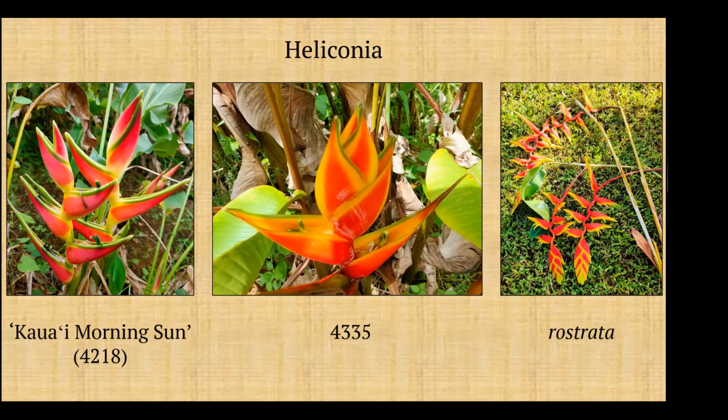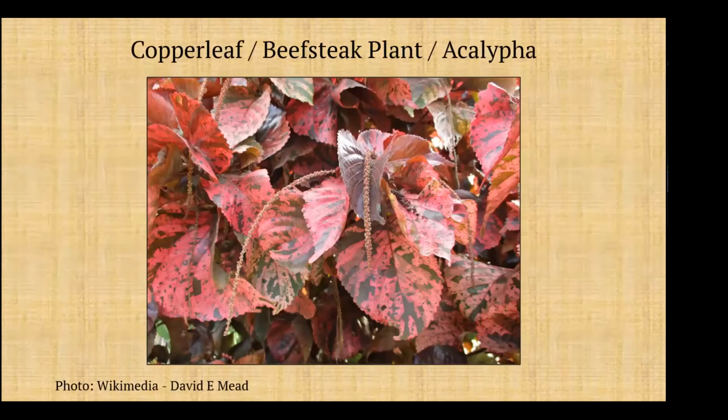And there's a huge range of these. We even have kind of the taller ones. The two on the left here tend to be shorter. They're maybe 5 feet, 6 feet, can be a little bit more or less than that. Rostrata over here on the right, also useful in arrangements. This is tall, 10, 12 feet, something like that. So, if you're looking for a privacy screen that can also provide you with some flowers, this might be a really good option. And then Copperleaf or Beefsteak plant.